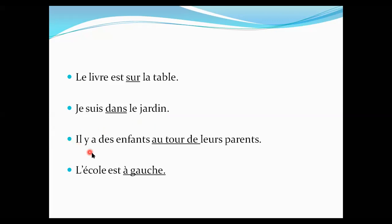Il y a, this expression il y a means there is or there are. Il y a des enfants autour de leurs parents. There are some children around their parents. L'école est à gauche. It means the school is on the left side.